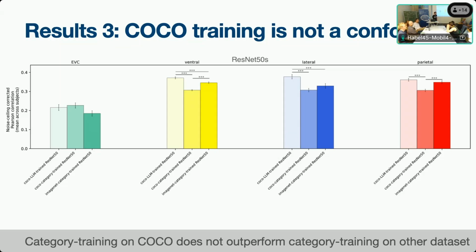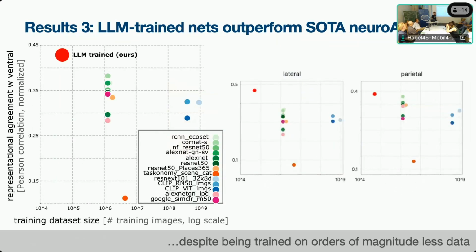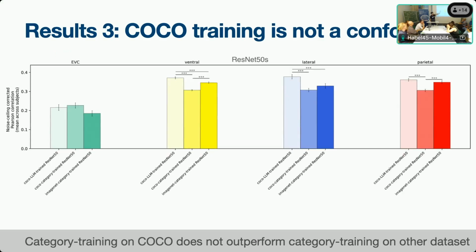But currently, in the previous figure, your model is trained and tested on the same dataset, whereas the other models are trained on whatever they want, and then we check their alignment with the brain on MS Coco. Yeah, so that is another difference between your model and the rest of the models compared. Yeah, but here it's the same thing. Right, but that's the category, not your model.